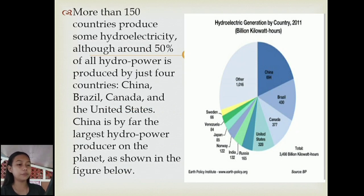More than 150 countries produce some hydroelectricity, although around 50% of all hydropower is produced by 4 countries: China, Brazil, Canada, and the United States. China is by far the largest hydropower producer on the planet, as shown in the figure below.